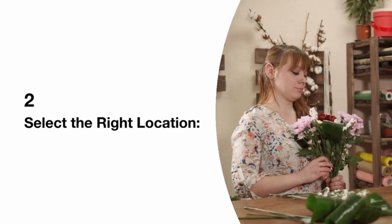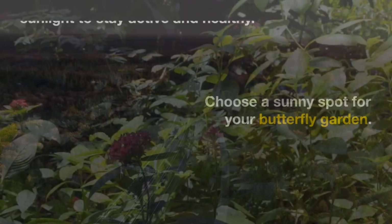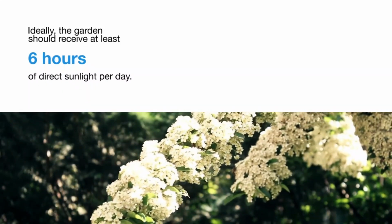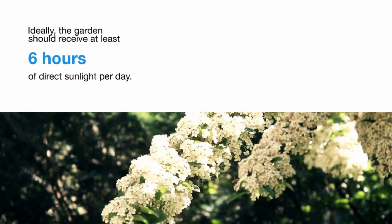Select the right location. Choose a sunny spot for your butterfly garden. Butterflies love warmth and need sunlight to stay active and healthy. Ideally, the garden should receive at least 6 hours of direct sunlight per day.